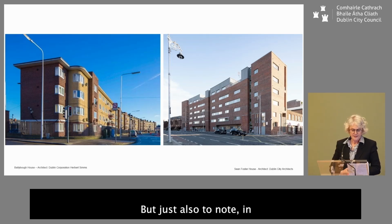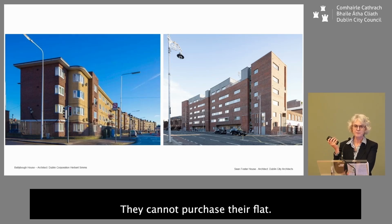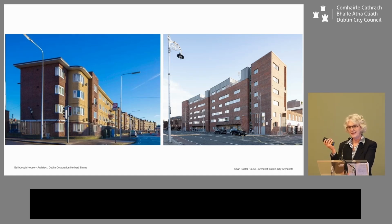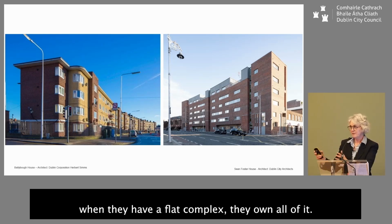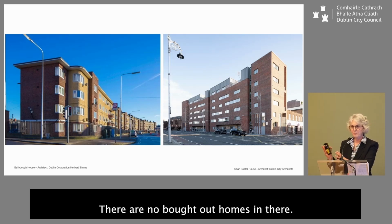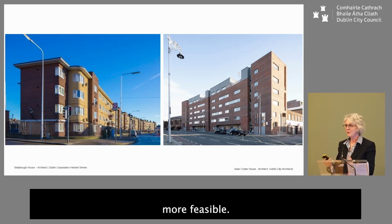But just also to note, in Ireland a local authority tenant can purchase their house. They cannot purchase their flat. That means that Dublin City Council and other local authorities, when they have a flat complex, they own all of it. There are no bought-out homes in there. That means that the decision to demolish is more feasible.